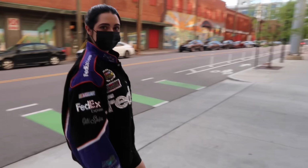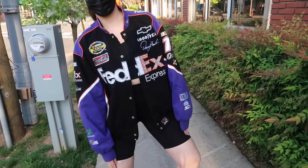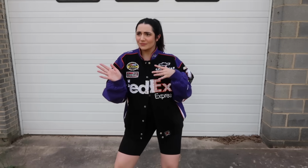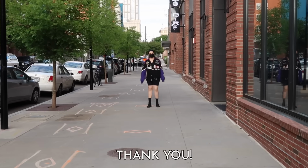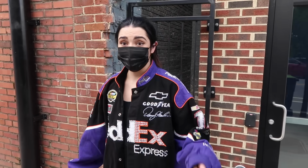Now these two items do kind of match each other thematically. They both do have an interesting sporty but glam vibe. And strangely, people were responding pretty well to this outfit. I like your jacket. Thank you. I like those shoes. Thank you. Oh, king. I think it's a FedEx jacket. It's helping. Me too. That worked.